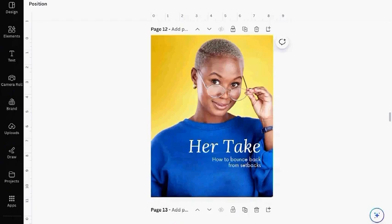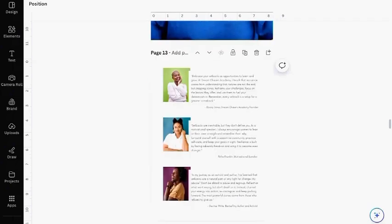I'm sure you've seen talk shows or news segments or magazine or newspaper issues where they'll go around town, they'll ask for people's input, and then they'll put it in, right? Her Take is an example of that. So, how to bounce back from setbacks. If you look here, there are 3 responses, and each of these are from specific people. I've done this many times, where as opposed to writing a whole article myself, I may ask several people to respond to a topic and then share their feedback on that response.